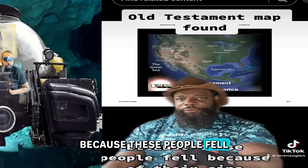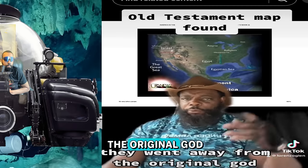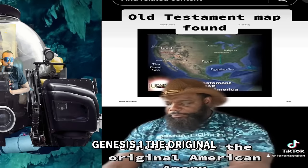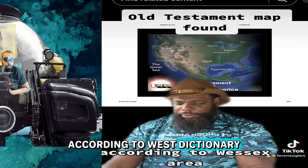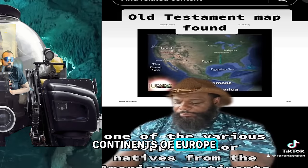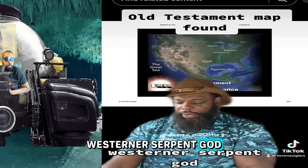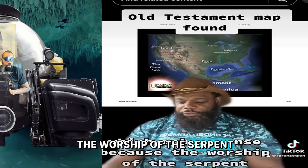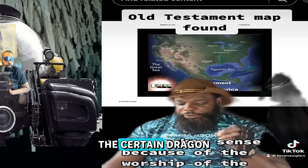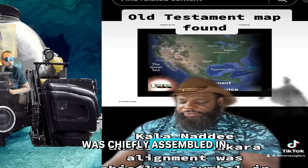Because these people fell because of their sins and worshiping snake gods, dragon gods, they went away from the original God. The first commandment, thou shalt not have any other gods before me. Genesis 1. The original American Ameru, according to Webster's Dictionary, is defined as Aboriginal, one of the various copper-colored natives found in the American continents by Europeans. The original application of the name, Ameru, is derived from Meru, the western serpent god, which makes sense because the worship of the serpent dragon, Kalanadi ancestry and Chakara alignment, was chiefly a symbol in the Americas.